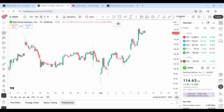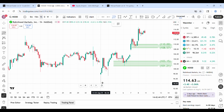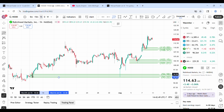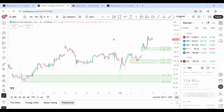So there is a support level to consider if you were interested in a pullback on Hood. There's a support level right here in the 110 to 108. There's another support level in the 103 to 101. And then these crazy wicks down here, let's go see if, yeah, there's the level down there, right down here in the 94 to 90 range. So three support levels to consider on Robinhood. Great suggestion, Daniel. Let's move forward.